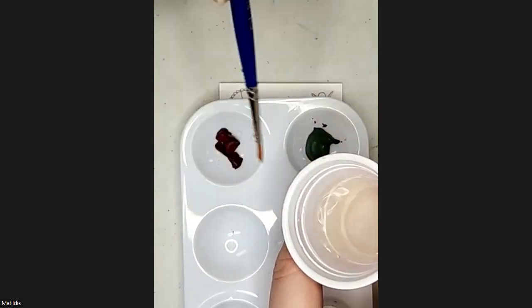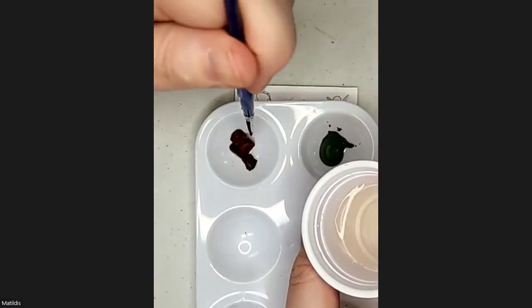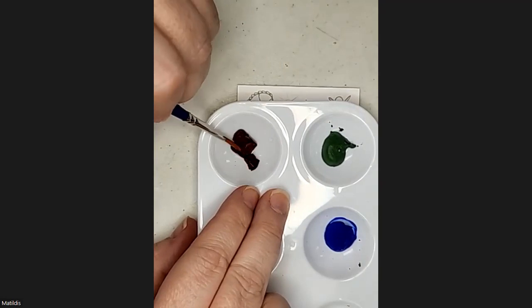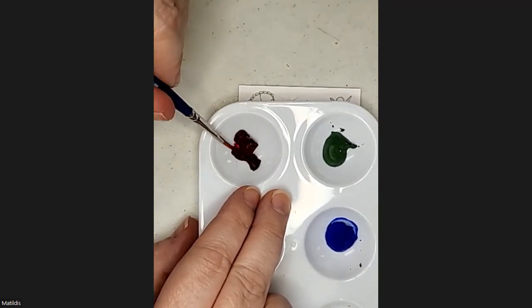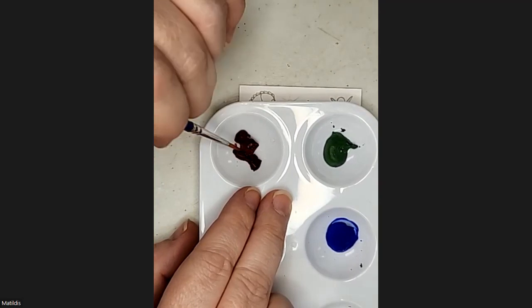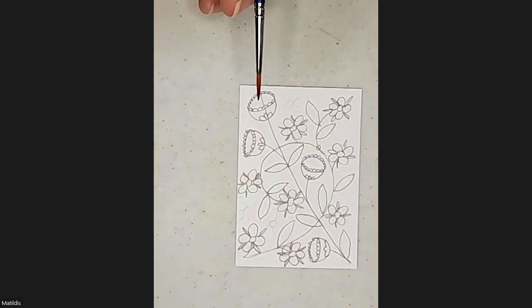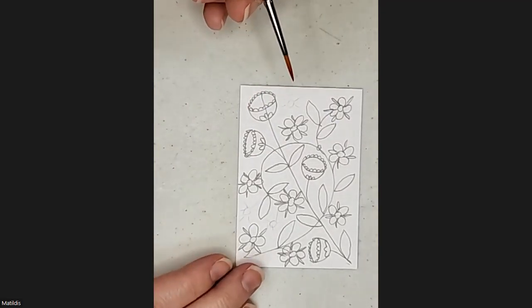We're just dripping water into our paint dish. When we have enough, we just brush the paint and it's already wet, and now we have paint on our brush and it's lovely. These are an opaque watercolor called gouache. They're made by Winsor Newton. Yeah, these are Winsor Newton. So they're really good quality paints. You definitely get what you pay for.